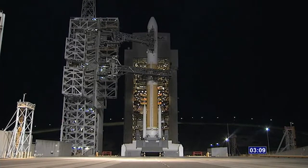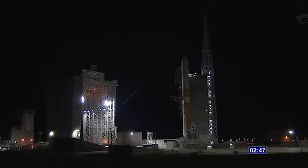CBC LH2 secured. CBC lock. T-minus 3 minutes 7 seconds. CBC pre-press started. T-minus 3 minutes. Vehicle ordnance arming. Vehicle ordnance armed. CBC locks at flight pressure and flight level.